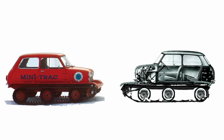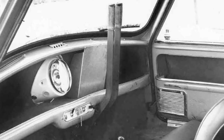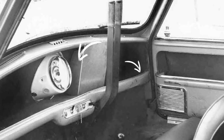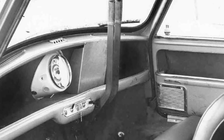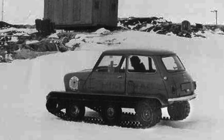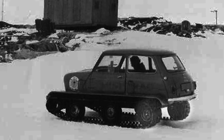The first version of the Mini Trac was driven using a conventional steering wheel operated by a set of valves. This, however, was found to be too complex, and instead a more simple system using 2 brake master cylinders, one per track, was fitted, each operated by a lever. To turn left, the driver simply pulled the left lever towards themselves, while the right lever was used to turn right. This braking and steering was achieved using the standard Mini drum brakes, operated hydraulically at the rear set of wheels only, with the standard differential then transferring the power to the side with the least resistance.